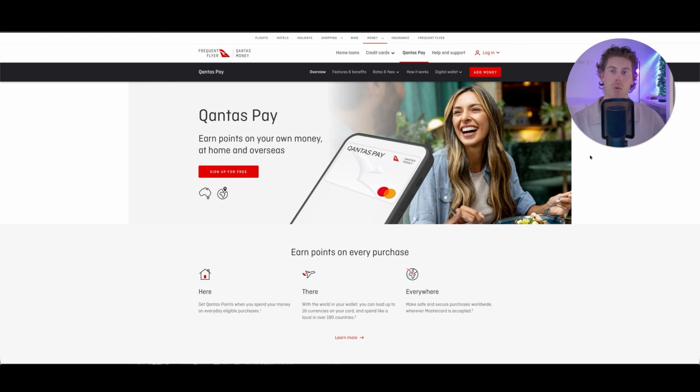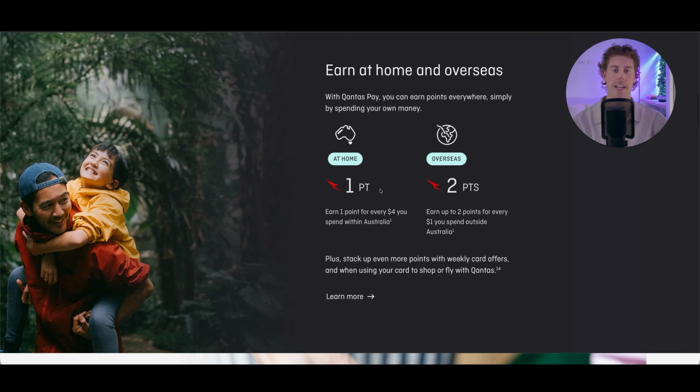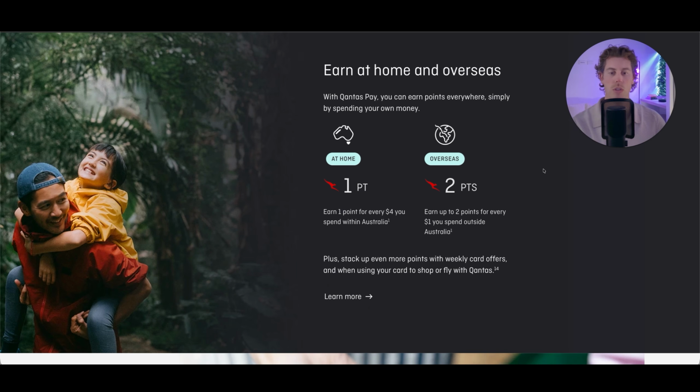I'm here on the Qantas Pay homepage, and Qantas Pay has their own EFTPOS card here. Now, at first glance, if we scroll down to the earn rate, it actually looks really terrible on surface value. Earn 1 Qantas point for every $4 that you spend within Australia.